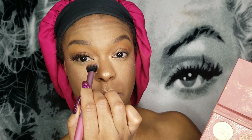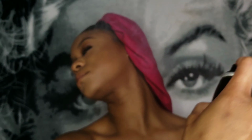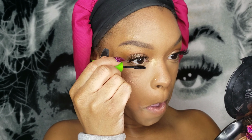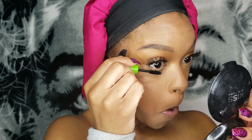So that's pretty much the whole look, you guys. After I do that, I go ahead and set my face. And after I go ahead and set my face, I'm using my Morphe setting spray. This is what is considered the setting spray. I love using the setting spray, by the way, you guys. It gives a very, very soft mist. And I place my Maybelline Great Lash Mascara at the bottom. And you guys, you're ready to walk out the door.